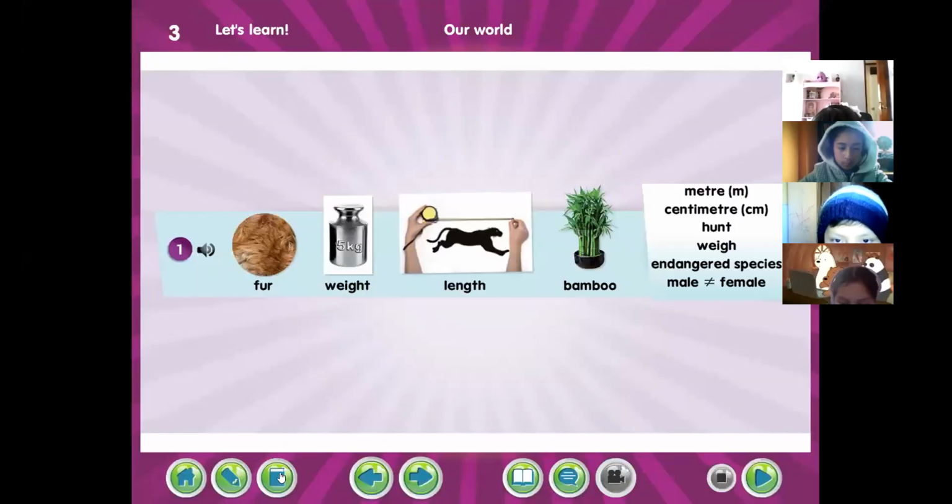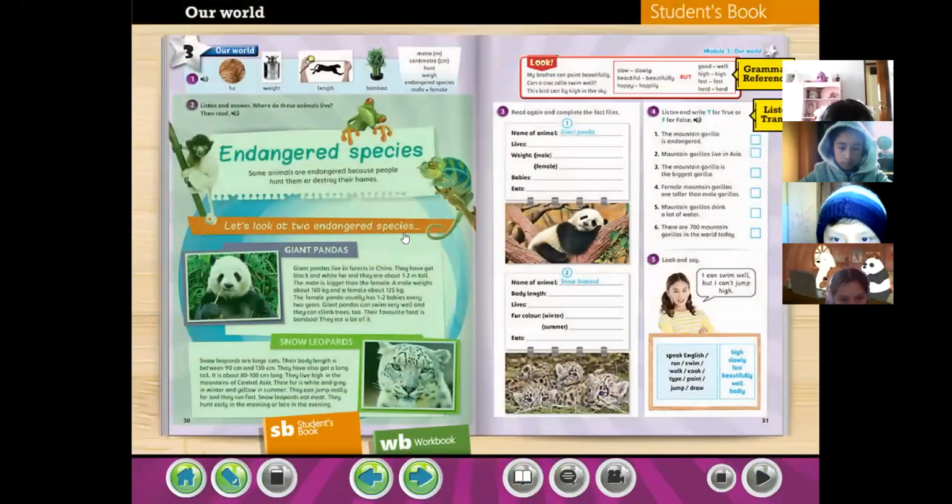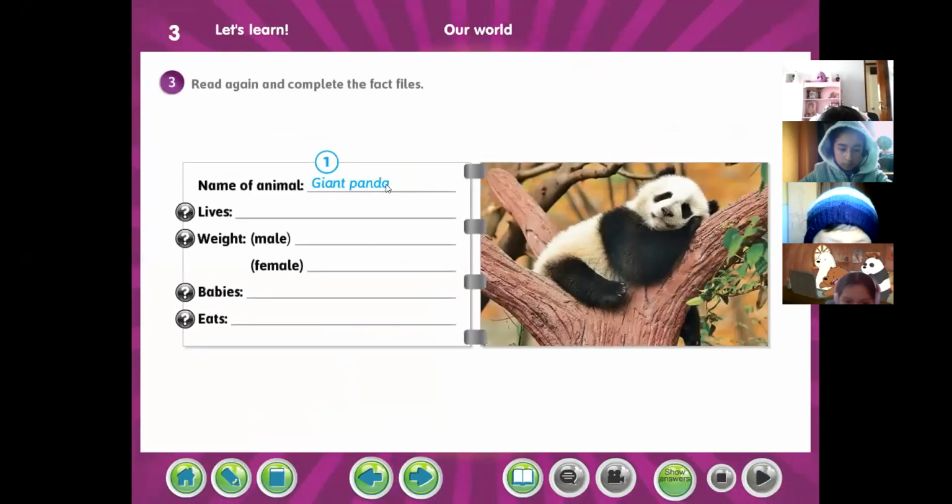With our book, let's go to the young stars. Now we are going to learn about pandas, yeah, and the snow leopards. Okay, these animals are in danger. Listen, please, to this article, because you are going to complete this information.